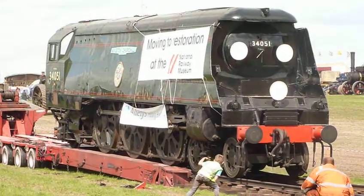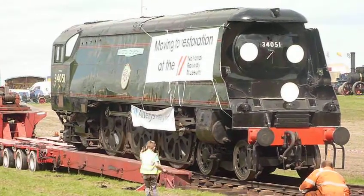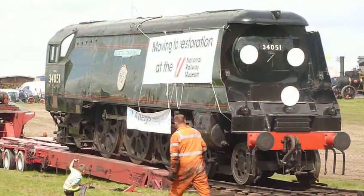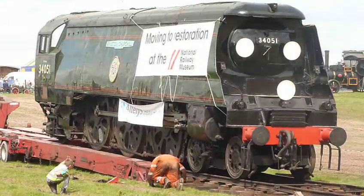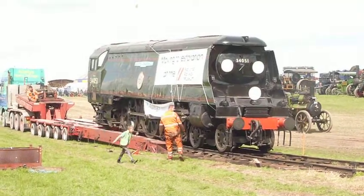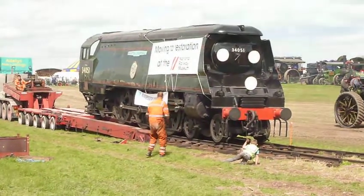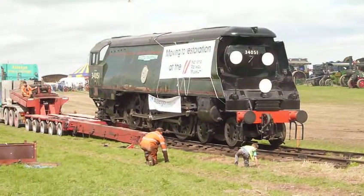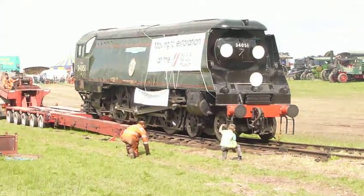So here it comes. Its own weight is bringing it down at the moment, but I think when it gets down onto the flatter part of the track, we'll probably have to pull it. So we've got another scramble down the bottom here with the winch rope out ready if required. So there we are. We've got 70 tons of railway loco just making its way down by its own weight off the trailer onto the temporary track.